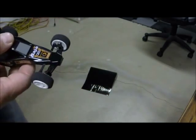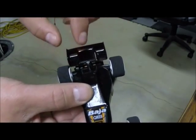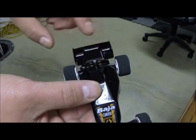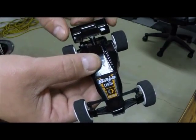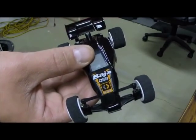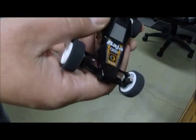I got their little cardboard ramp there. The only thing I had to do was the double face tape was a little bit weak, so I put a little dab of Gorilla super glue on the top and bottom and attached the wing, because if you flip this thing and roll it a little bit, that wing will end up popping off. It has a little Velcro strip like I showed you in the front.